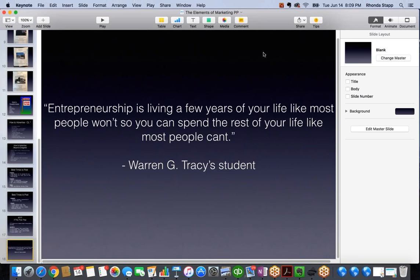So don't get discouraged. If you need somebody to talk you through it, call me. I've been there. Call me. We'll talk about it. But this is a very important thing I want you to take away, though. Entrepreneurship is living a few years of your life like most people won't, so that you can spend the rest of your life like most people can't, because it will pay off. And you'll look back on these years someday and you'll be like, oh, thank God, you know?